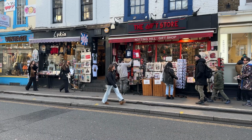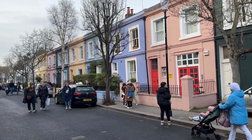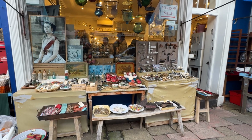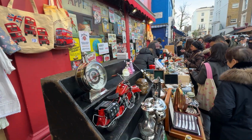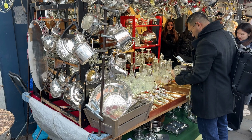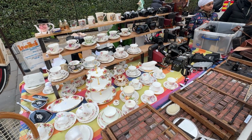Another well-known place worth visiting is the Portobello Road Market, a picturesque market in the colorful neighborhood of Notting Hill. With a vast array of vintage collectibles to suit every taste. A unique and special place to explore, browse, bargain, and grab a bite to eat.